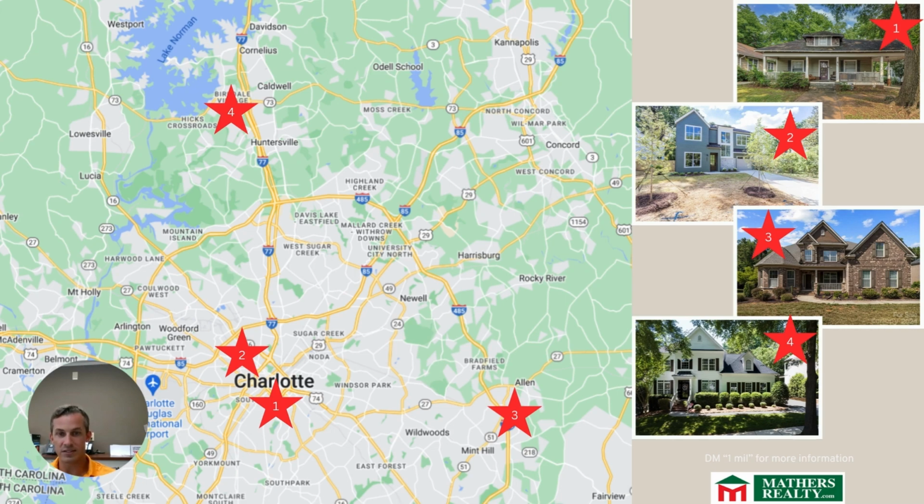Going south and east of Charlotte to the suburbs of Mint Hill, this is going to be 9326 Scorpio Lane. Enter through the grand foyer to find 5 bedrooms, 3.5 baths, and 4,400 square feet of elegant living. You can enjoy the main floor primary bedroom and take in all the amenities that the Summerwood neighborhood has to offer.